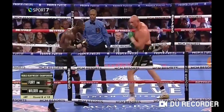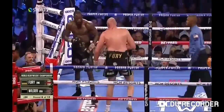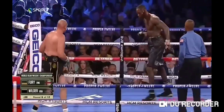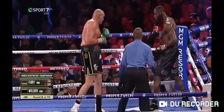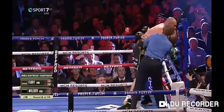Wilder is having issues with his balance. He held on to the top rope for a few seconds. So much was made in the build-up of this fight about what was going to be the result of the cut over Fury's eye. Who would have thought it would be the blood from Deontay Wilder's left ear that would be causing issues in this fight?